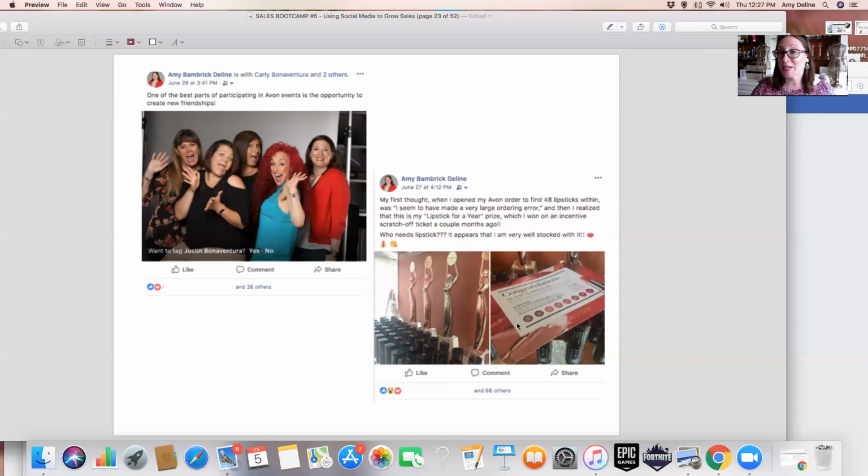It also advertises the lipsticks. I had people, as a result of this post, comment that they were looking for a new nude lipstick. So I got in touch with her and I said, I've got one for you. So it gave me an opportunity to connect with my customers as well.